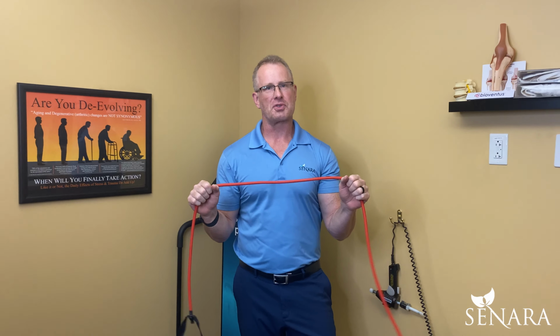And then lastly, you can hook this around either a rafter or a post, and you can actually pull them down towards you, and that works these muscles right here, which then drops your shoulders down and back, which also takes the pressure off this neck.